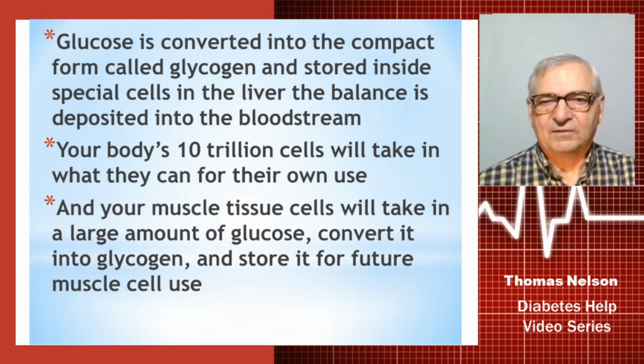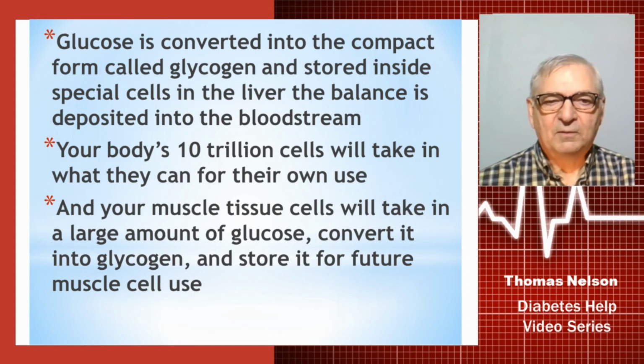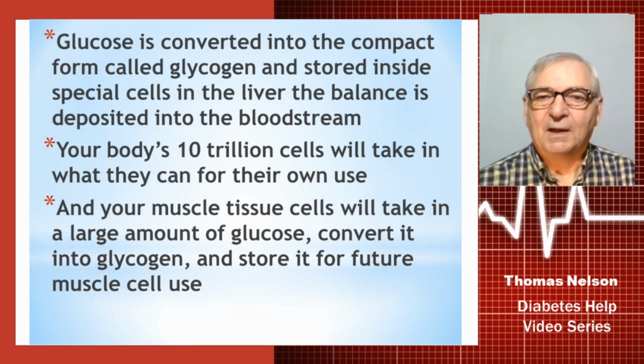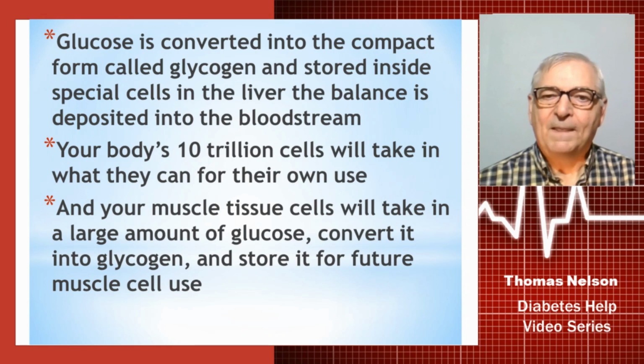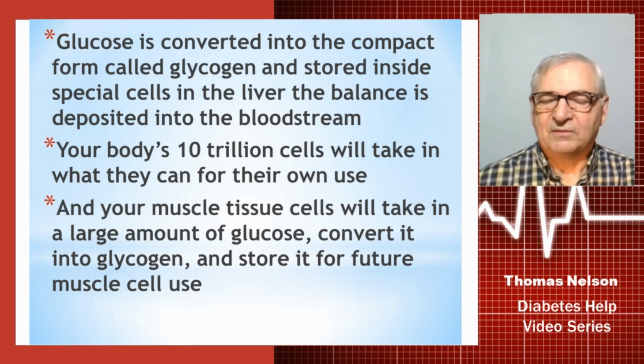You'll remember that cells are extremely small, that the average cell in your body is 1/10 the diameter of one of the hairs on your body, which if you orient so you look at it from the end, it disappears. So each one of these cells is 1/10 the diameter of something you can't even see with your naked eye. So think about that. How much glucose do you think those cells are actually going to be able to store? So your muscle tissue cells are going to take in a larger amount because you have so much more muscle tissue, and it too is going to convert it into glycogen, and it too is going to stuff it into its little tiny warehouses for future use in the muscle cells.